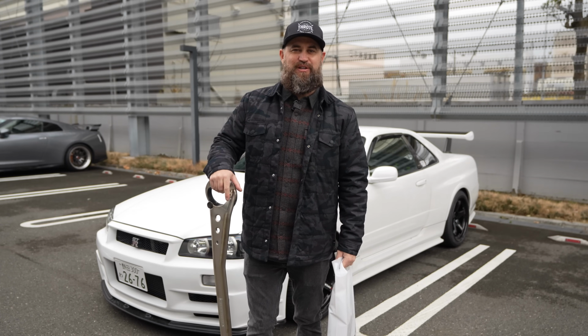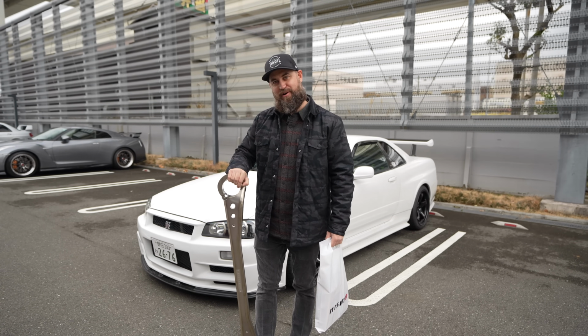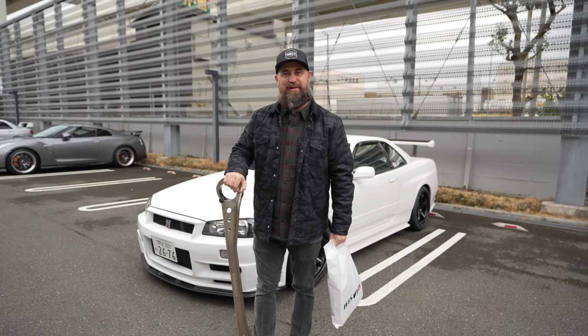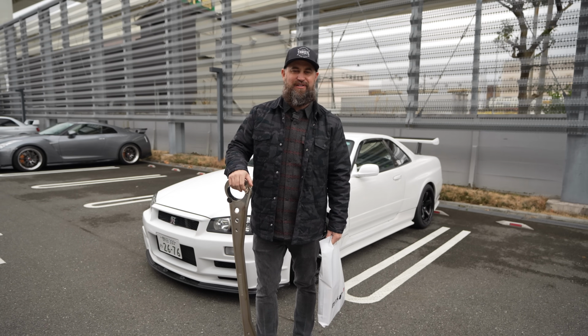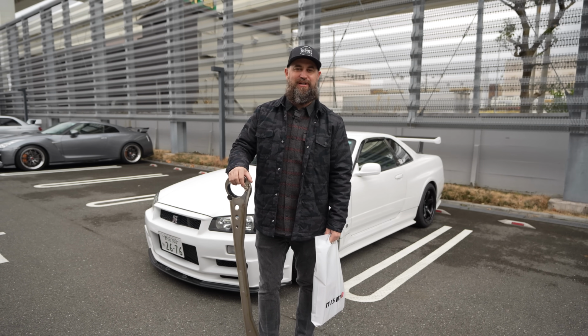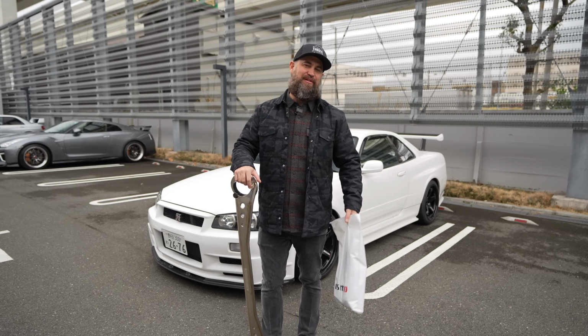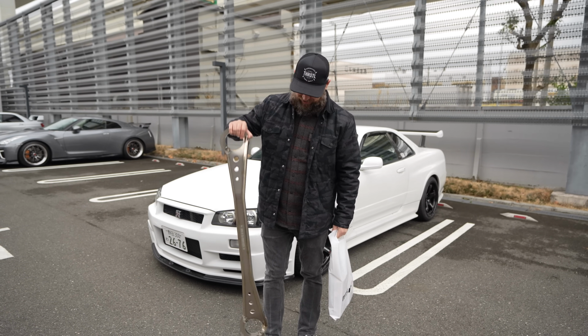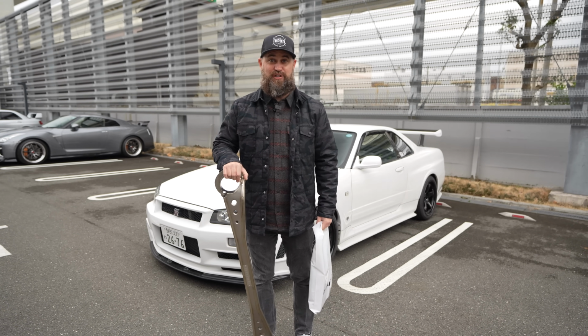All right, well, we just finished up here at Omori Factory. I got what I came for. That was the titanium strut tower bar for the 34 and a bunch of other little bits like some lug nuts and things like that the car needs. The old Project Mu lug nuts have seen better days. They're aluminum and they're starting to get worn out. So I got some nice Nismo open-ended racing lug nuts and a bunch of other little things just to take back to the States with me. So let's head out. We got some other things to do today.